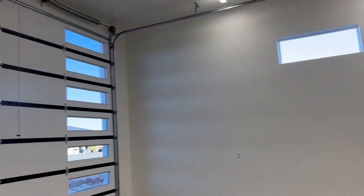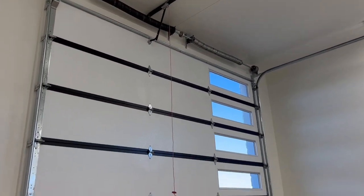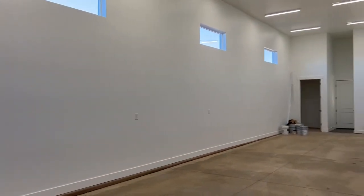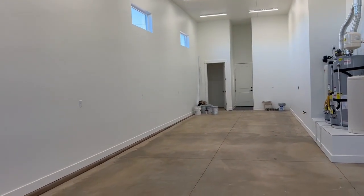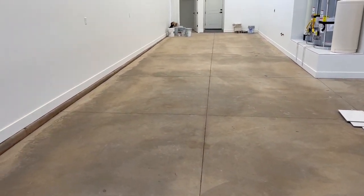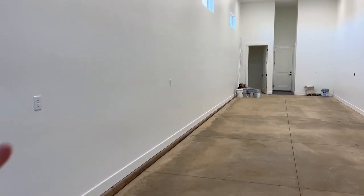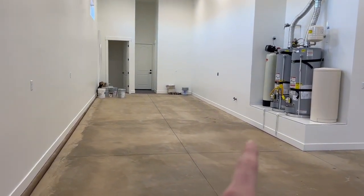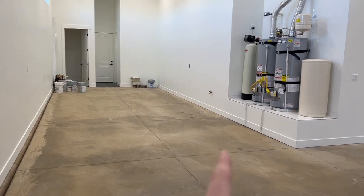And then into the big RV garage. This is a 14 by 14 door. Got the overhead LiftMaster opener. It's approximately 53 feet deep. The concrete inside the garage here is a saw cut concrete. Plenty of outlets on the side. You have your 220 over here on this wall. And then you have your water there.